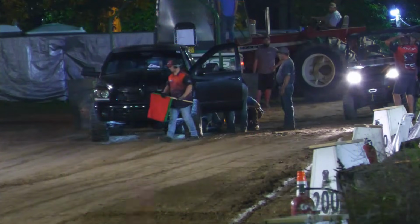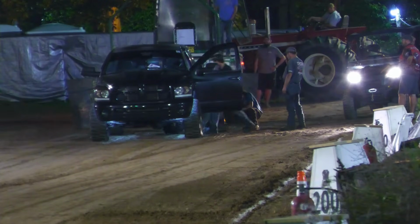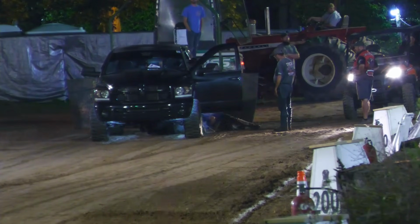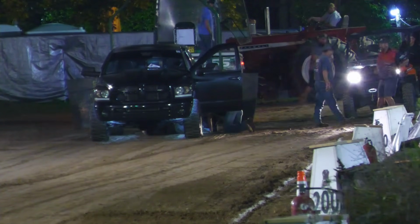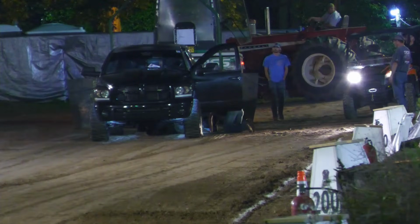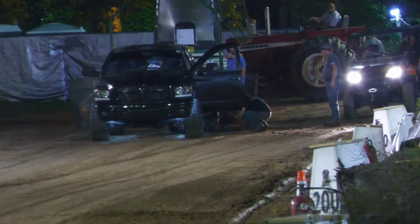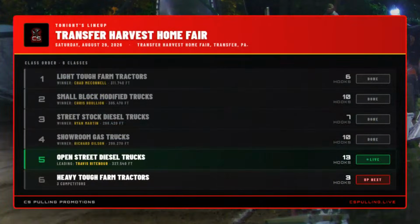So we'll see if we can get that drive shaft out from under that truck there so no more damage. Drive shaft loose on that truck so we can get it off the track there, as right now it is stuck into the track. We'll get Coy Smith off the track here, as we've got one more to go in the Open Street Diesel.